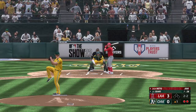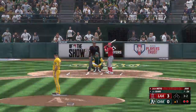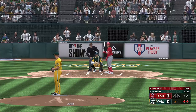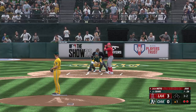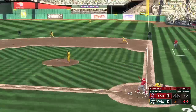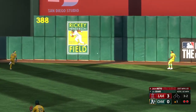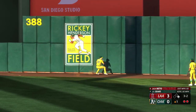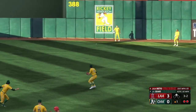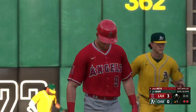Now it's the shortstop, number 9. That misses the zone. 3-2 now. Now a fly ball to right center. And that should be extra bases. And he's in at second with a 2-out double. 2 consecutive base hits for these guys here.